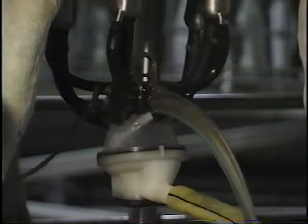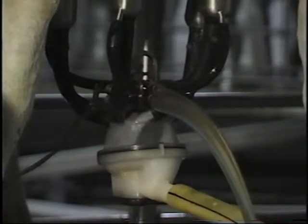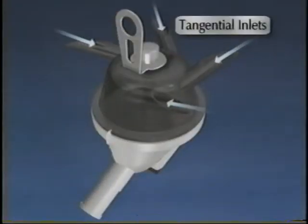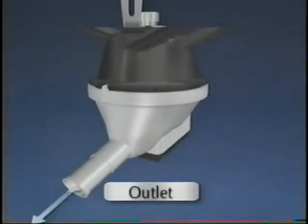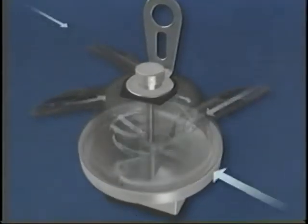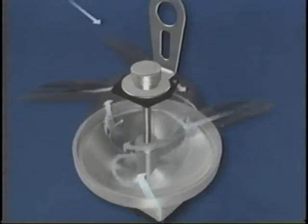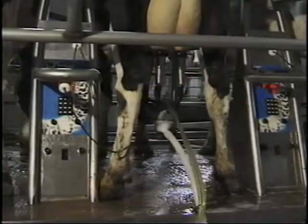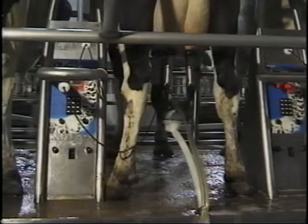The FlowStar Supreme Claw moves milk quickly, gently, and safely away from teats. The patented tangential inlets, the spiral-shaped bottom, and outlet move milk in a non-stop, directed flow. Non-stop milk flow increases flow capacity while also reducing milk agitation. An added bonus is superior protection against backjetting and cross-contamination.